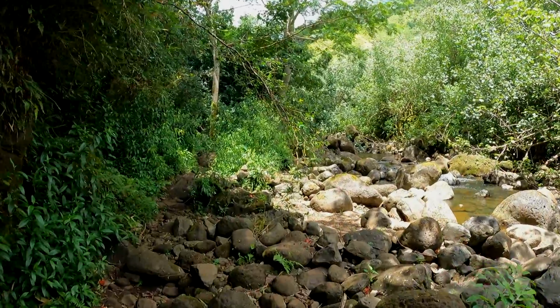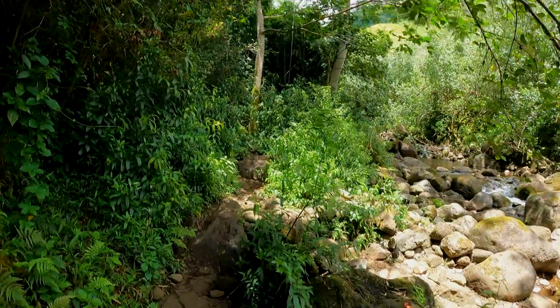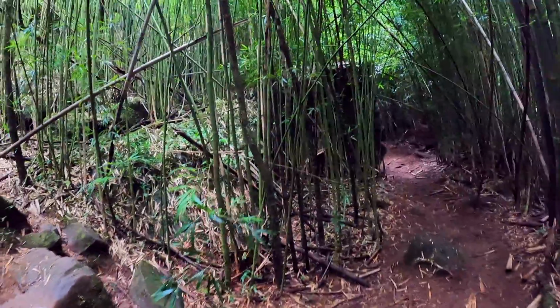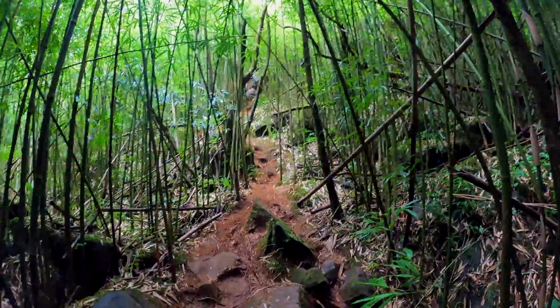So make sure that you're always following the river and never climbing the hill up to the ridge, because then you will be going the wrong way. There's beautiful bamboo forest and many different ways to go about taking this hike, just so long as you are following the river.